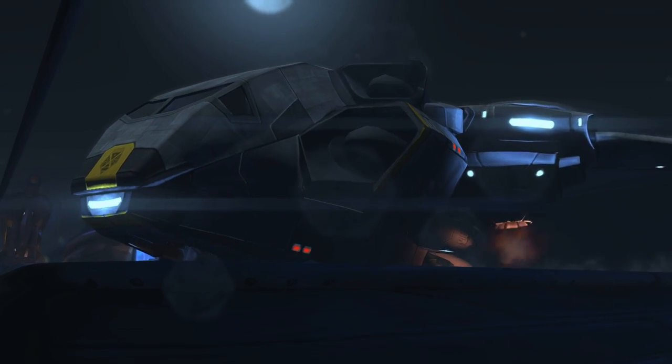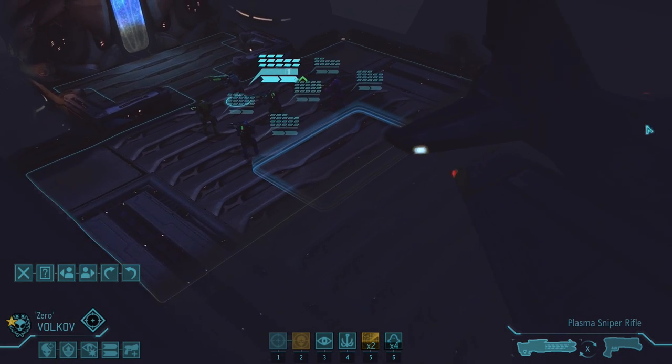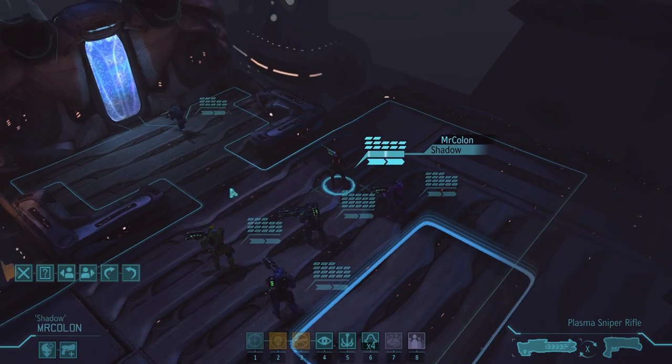What the hell? We are literally on the UFO. Well, it is a giant battleship mission. Hey, look, the Sky Ranger's right here. Oh, I guess this is how we do our little entry, huh? Alright.